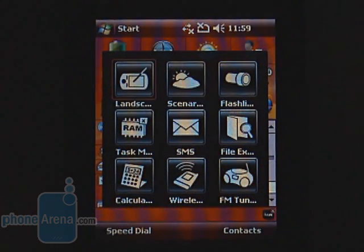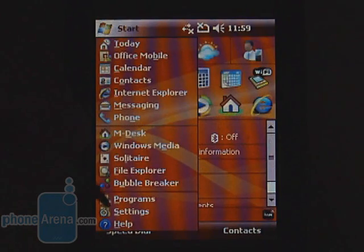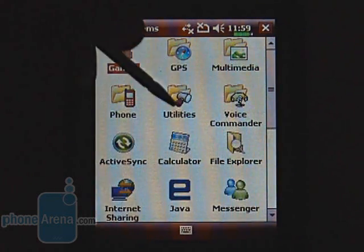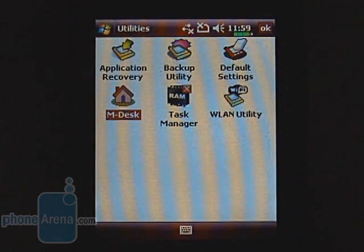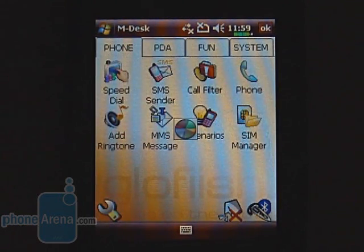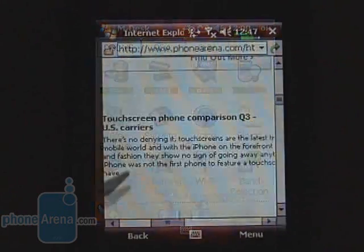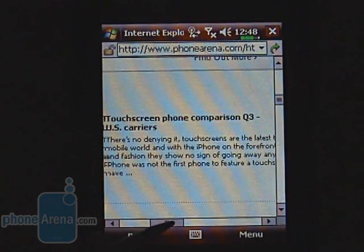Similarly to the other models of the manufacturer, there is a menu with 9 shortcuts, and here it is activated by holding the right soft key. You also have the M-Desk menu, but it is useless because there is no shortcut to it. The rest of the operating system is identical to the other Windows Mobile phones, with all of its pros and cons. A phone targeting internet users is expected to have a good browser.